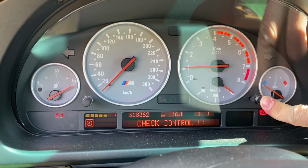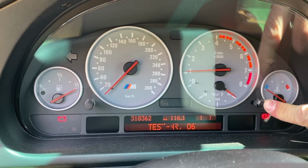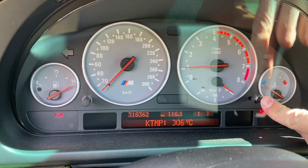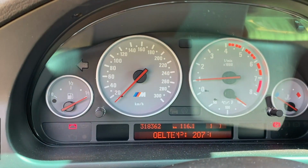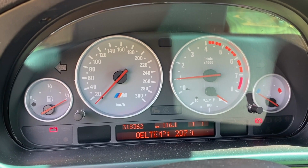And if I go into the check control menu for number 7, the coolant is all fine at 6 degrees. There we are, oil temperature 207 degrees, which is ridiculous. It's false.